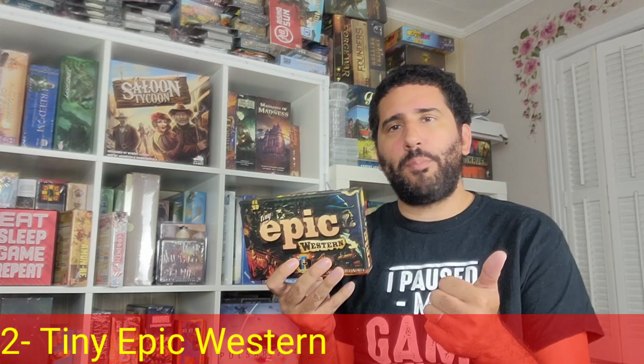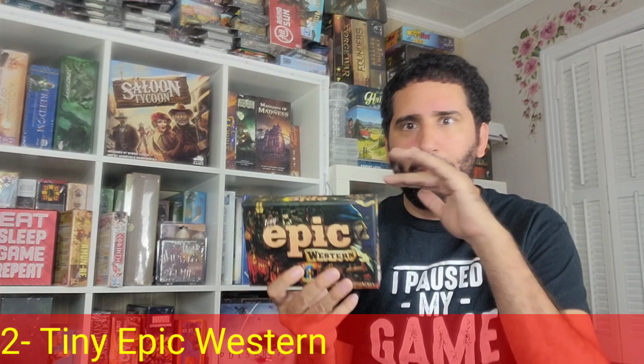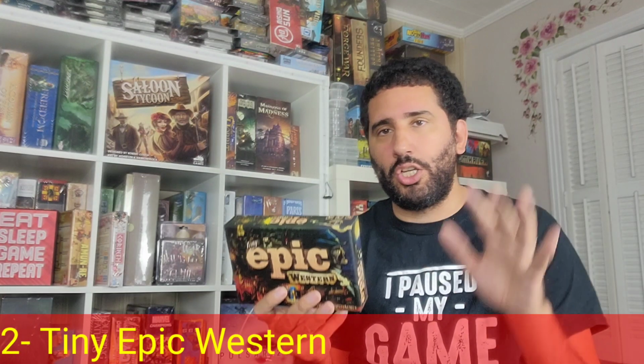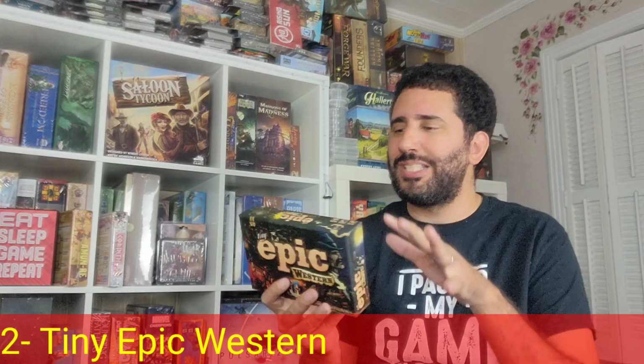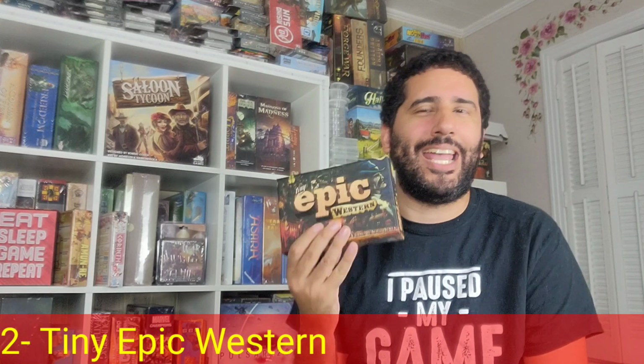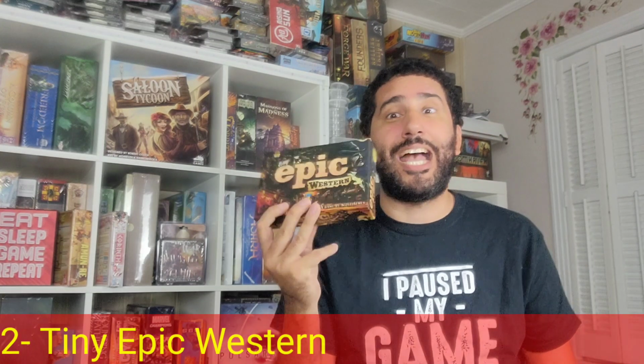But again, between the worker placement, the stock market, the ability to duel and attack for these worker placement spots, the different characters that players are controlling with their different special powers, and again, all the different Wild West flavors spread throughout this game, I can't help but really enjoy it. My number 2 Tiny Epic game of all time, Tiny Epic Westerns.